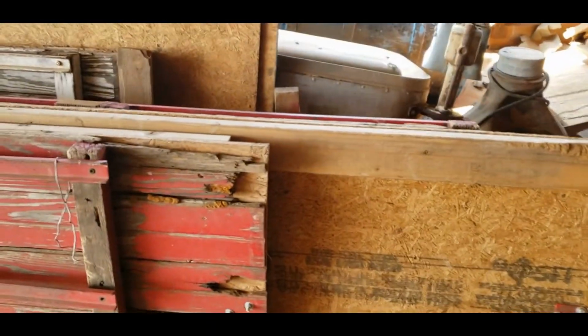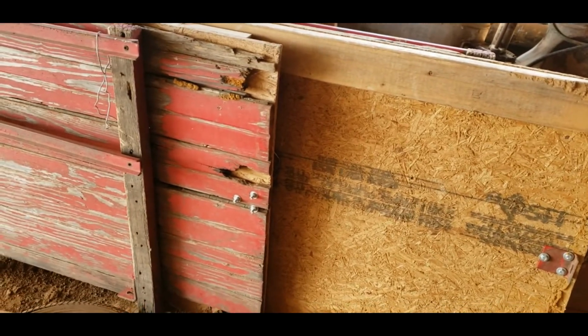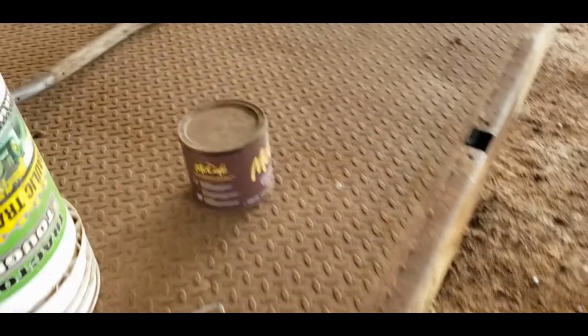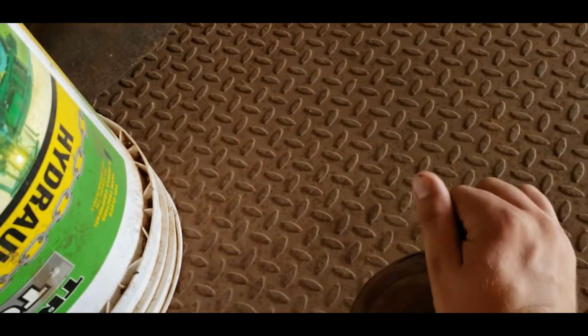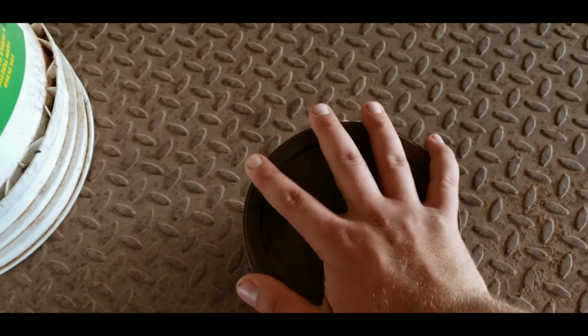But, it's not hard to put together anything. And I saved the bolts. I put them in a coffee can. Are these it? They must be. Gotta be. Yeah. Oh, I even saved the screws that hold the boards on and everything.